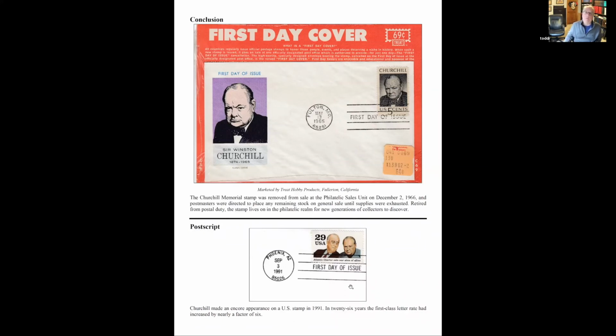And then, just for the heck of it, I add a postscript to that, saying, but wait, there's more. Churchill did make another appearance on a U.S. stamp on the 50th anniversary of World War II series. So I thought that was just a nice way to wrap it up. So that's it. That's my walk through the exhibit. I hope I've kept your interest as I went through this. If you've got questions, I'm happy to take a few minutes and answer some.